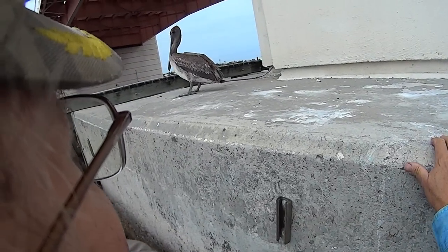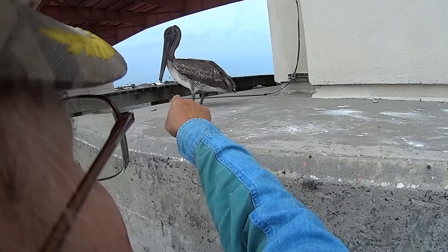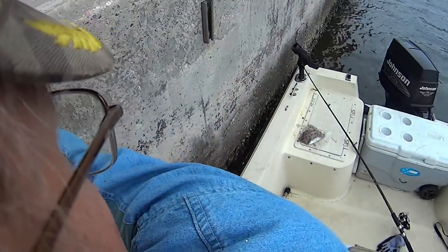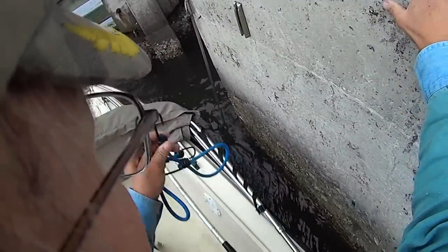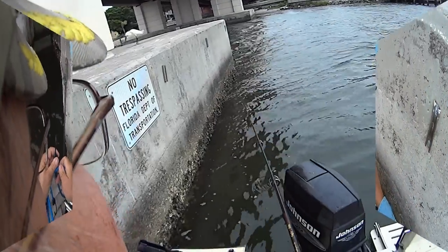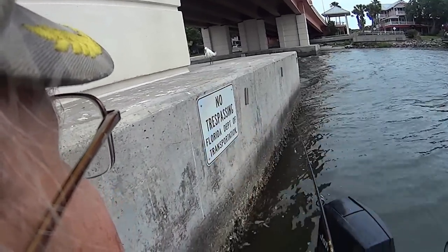I think that's my old pelican buddy. Looks like his foot is healing. See that hook right in the side of his leg there? Not a thing I can do about that. I sure wish I could. Look at that. See that guy up there? He stole my mullet.